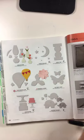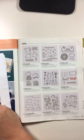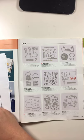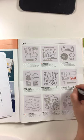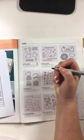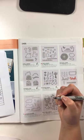And the next one is 91. Dies. This is the big one. Cake Bouquet is retiring. Broadway Lights is retiring. Animal Friends is retiring. Botanical Tags is retiring. Beautiful Layer.